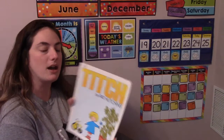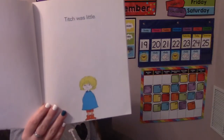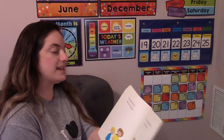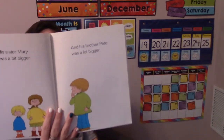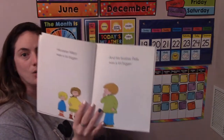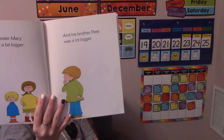Titch, Pat Hutchins. Titch was little. His sister Mary was a bit bigger. His brother Pete was a lot bigger.